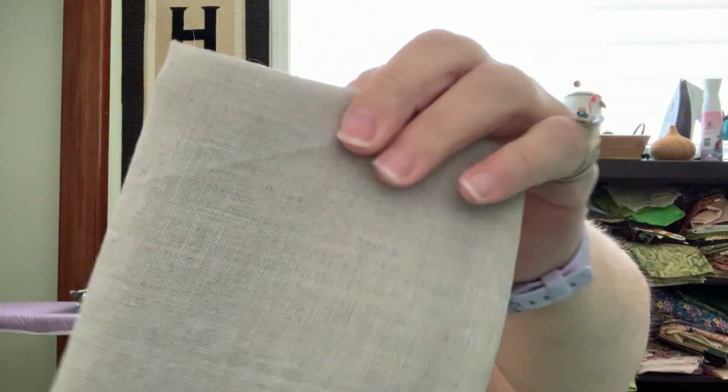The only thing I got in the mail since our last video was my subscription to linen at Traditional Stitches, and I'm really happy with these colors too. This one is Nantucket Brew 36 count by R&R. It's a nice light brown, I guess. That's pretty true to color to what's on the screen. So that's 36 count Nantucket Brew by R&R.